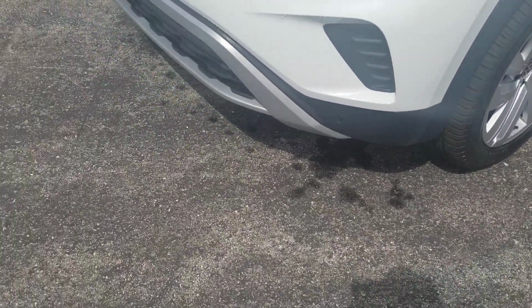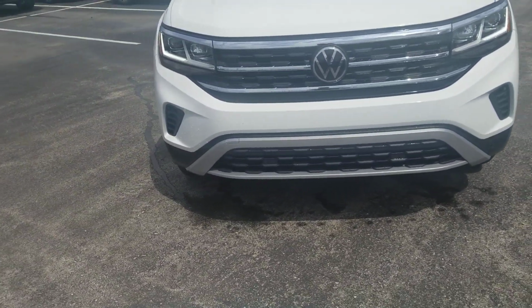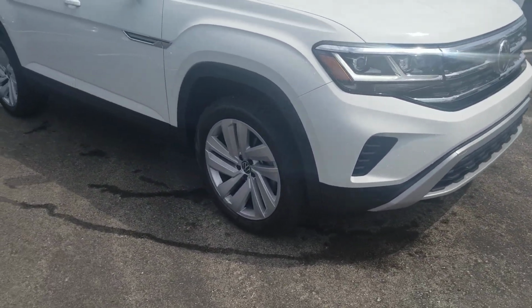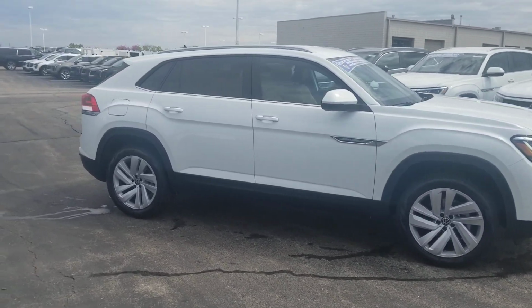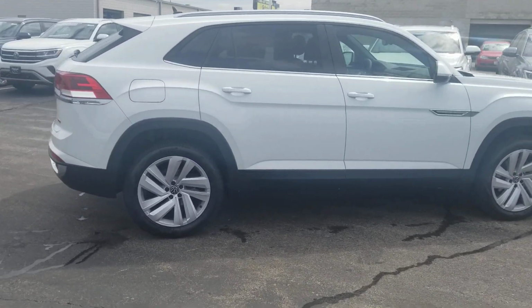Alloy wheels. Air intakes on the front there. Much more aggressive chin on the front here. LED headlights, LED running lights, and all-weather lights. They do not do fog lights on the Cross Sport now. Nice sloping roof line there. Silver roof rails. Keyless entry on 4 doors.